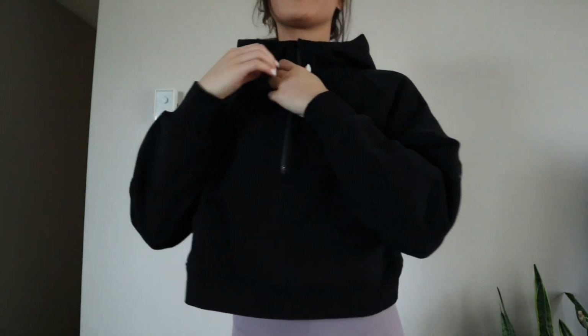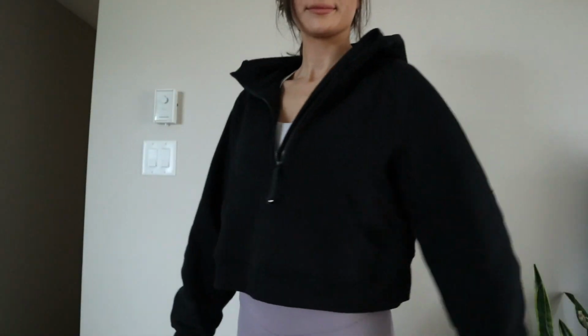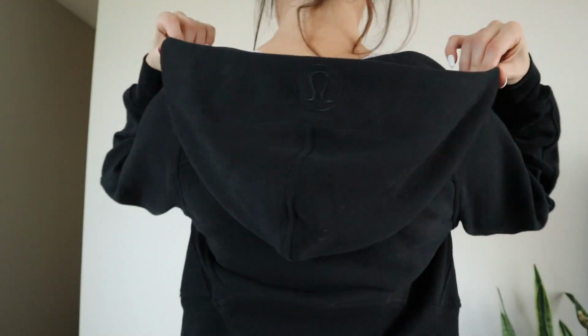So this is the Scuba half zip hoodie. It is the perfect oversized crop hoodie. I've never worn a hoodie this nice, and I have worn it every day since. I'm just obsessed. You guys will see in the try on clip, it fits really, really nicely. It's still really flattering, even though it is oversized. I got it in the size extra small/small, and it fits me really well. It's a super good throw on piece, and it's really warm. I love the super big oversized hoodie, and it's got the big Lululemon logo on the hood, which I really like, and then it's got the little details on the zipper.